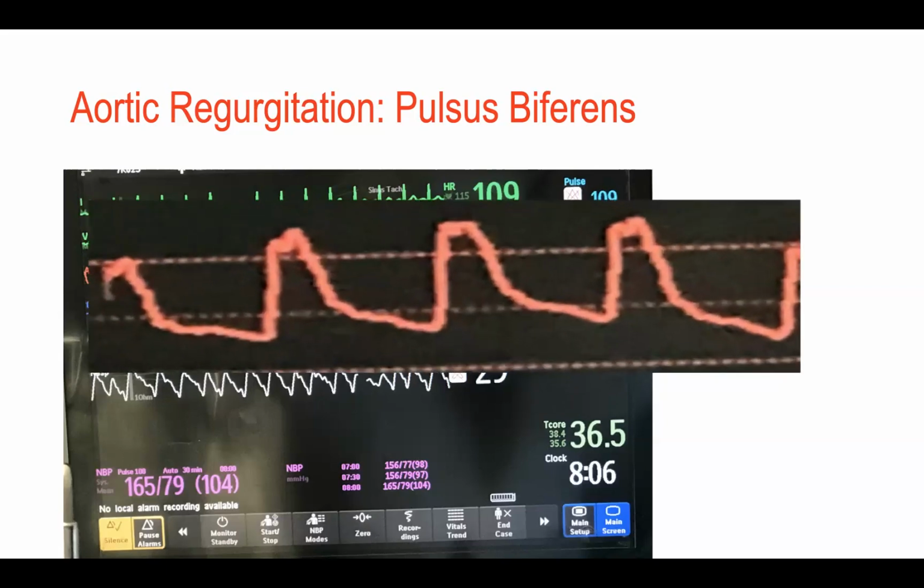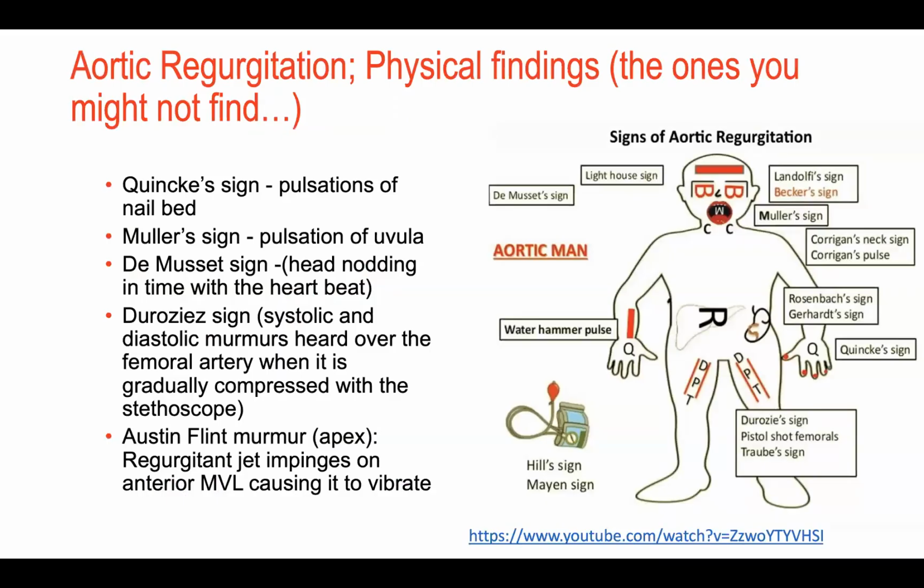And this is called pulsus bisferiens. Pulsus bisferiens is what you see when patients have aortic regurg. Now, there's a lot of other things that you probably aren't going to see, and I've listed them here, but you're probably never going to see them. But there are two that are really, really obvious. Some of these require a lot more finesse.